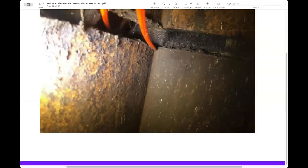This is a gap between two clay tiles. Again, the airflow is disturbed. We're allowing the combustion gases to go where we don't want. And if we do that long enough, sometimes the answer is I have to go in and break out the entire clay tile liner, clean the chimney structure, and then reinstall a liner.